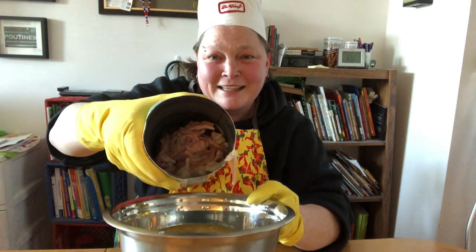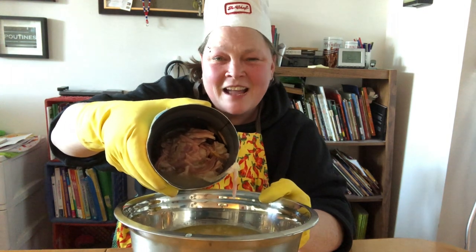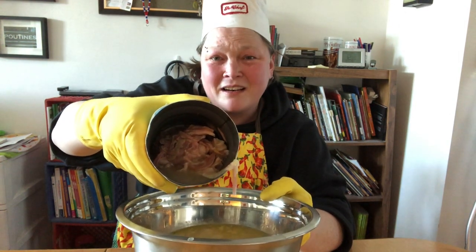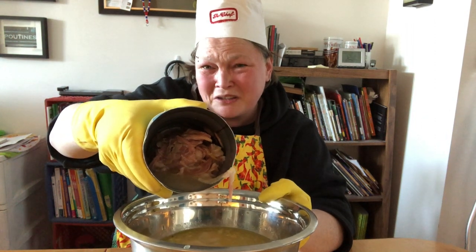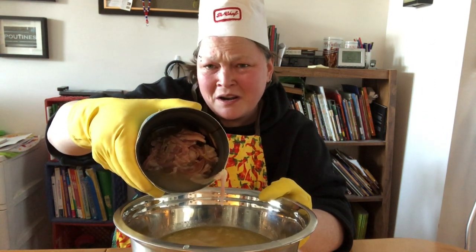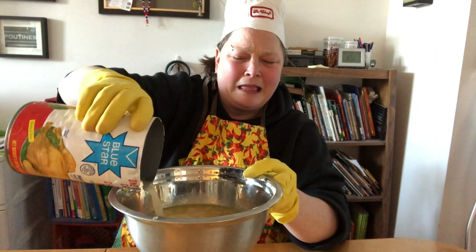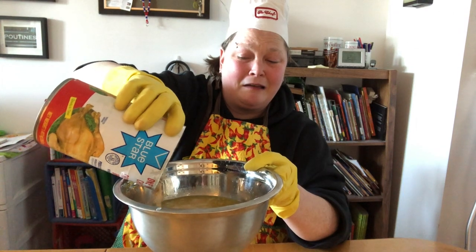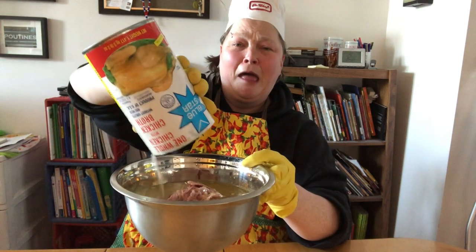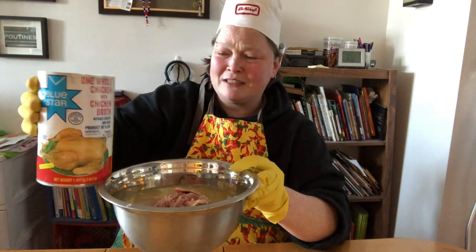Wow. Okay, well, I was expecting it to come out as one whole chicken. Maybe it does if it hasn't expired 2 years before. I don't know. But oh, wow. Oh, wow. Oh. That is a whole can.